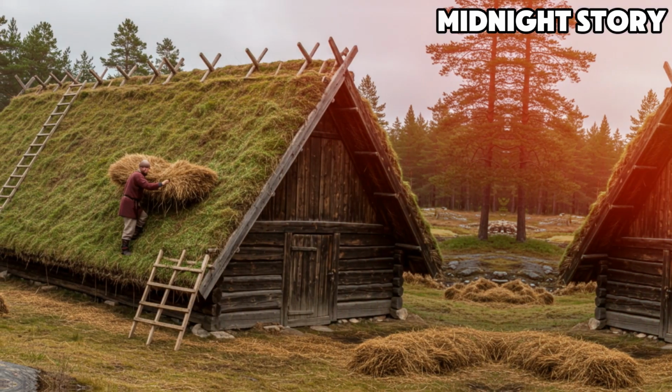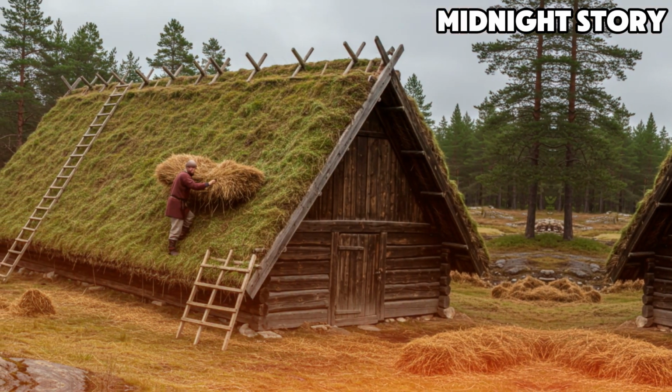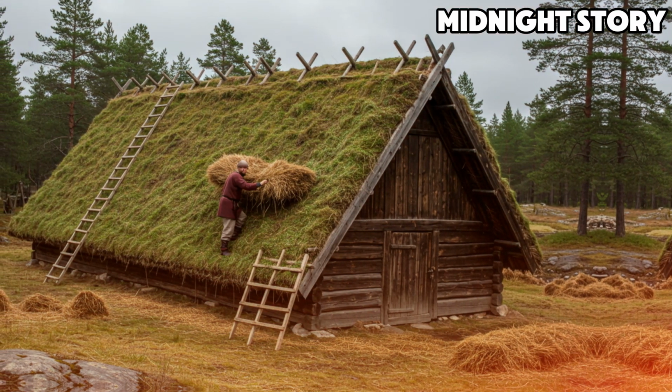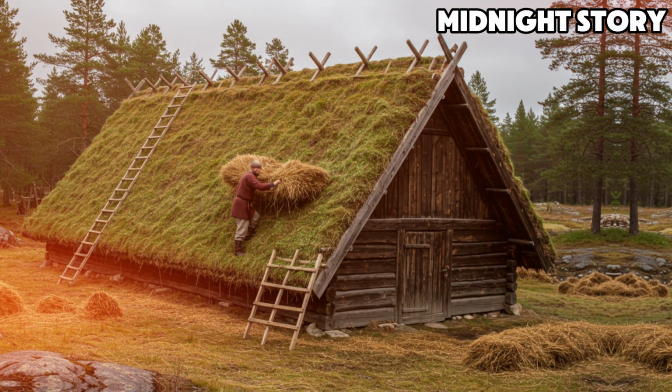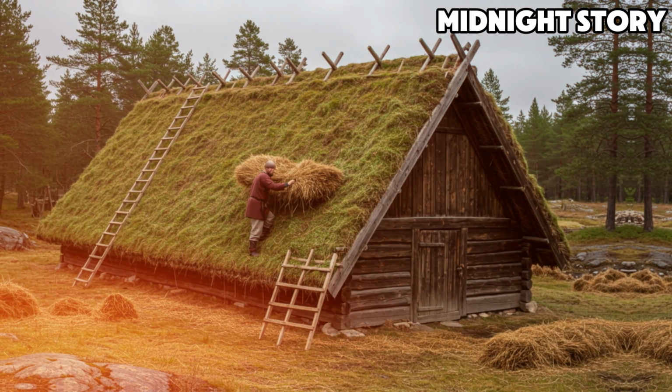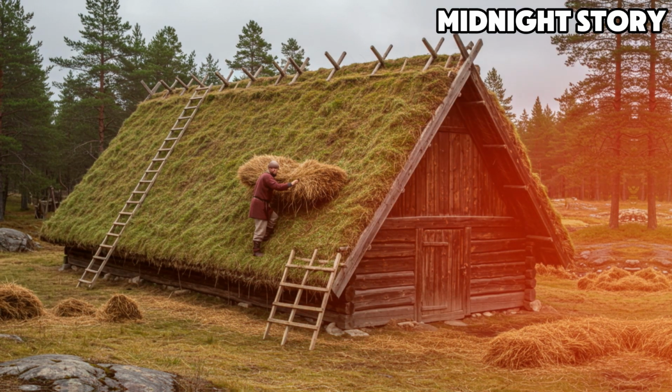To the modern eye, a Viking house may appear primitive, a wooden hut with a sloping roof. But to those who lived in them, it was a shield against chaos. One of the most unique aspects of Viking construction was their deference to nature. They didn't try to fight the landscape, they built with it.